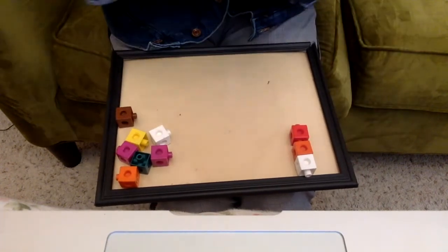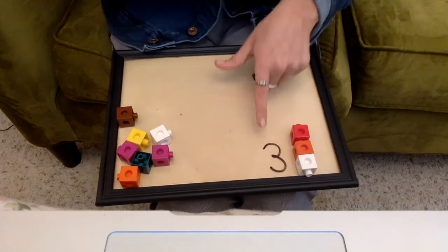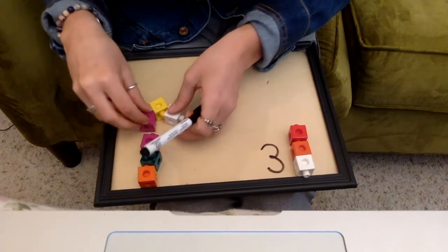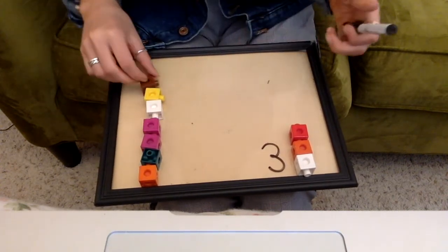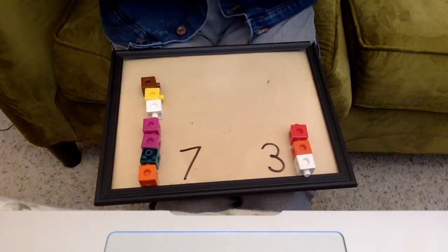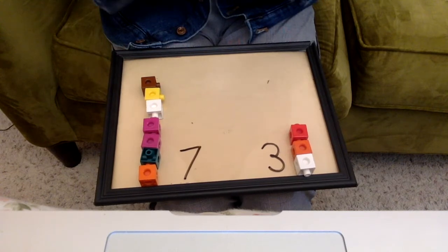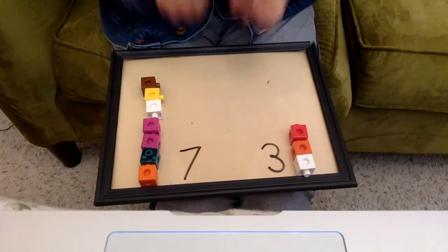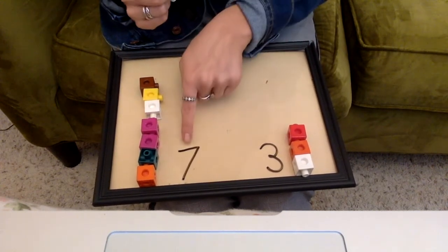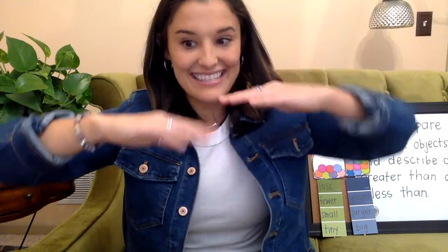1, 2, 3. How many cubes? 3. I write the number to represent it. Let's count this pile now. 1, 2, 3, 4, 5, 6, 7. How many cubes are represented? 7. Okay, when I snap, I want you to tell me which number is greater than. 7. If you said 7, give your brain a kiss. So smart. 7 is greater than 3. Do it with me. 7 is greater than 3. Now let's say 3. 3 is less than 7.